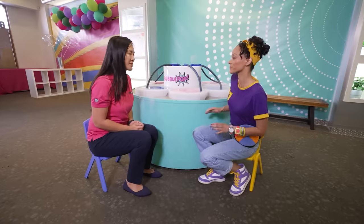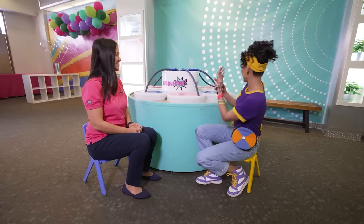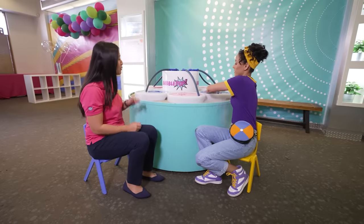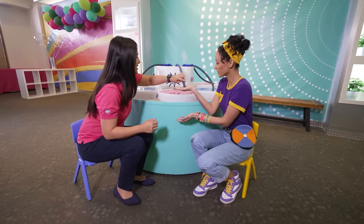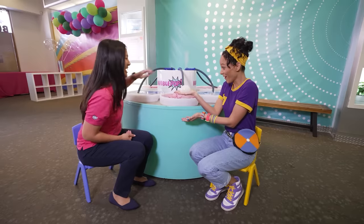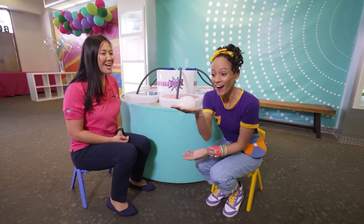All right, so do you remember the trick to how we always hold a bubble without popping it? Right, you don't want your hands to be dry. My hands are really dry right now, so I'm going to put some bubble solution on them so they get nice and wet. Perfect. All right, and I will help you put the bubble inside your hand. Okay. All right, here we go. There we go. Look at that. Whoa, now you have a smoke-filled bubble in your hand.